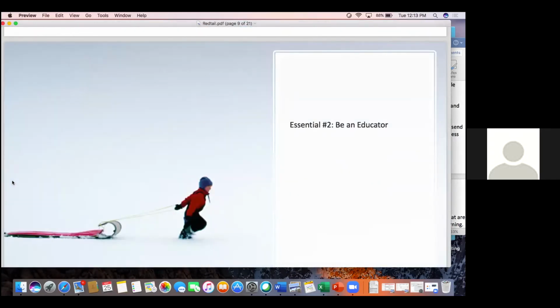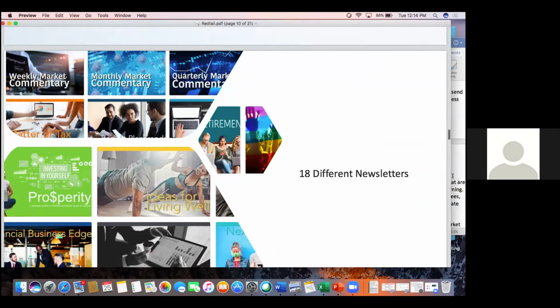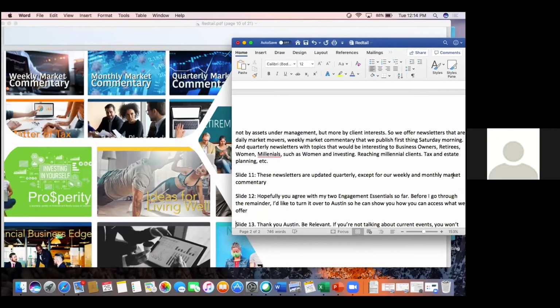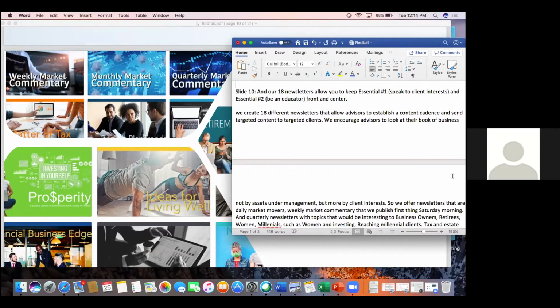Essential number two is, while you're answering questions from clients and prospects, at the end of the day, we know that they're looking towards financial advisors and they want to be educated. There's a very fine line, of course, as you as an advisor know, between talking to someone and talking with them and really answering questions in a way that resonates very well with them. So as such, we have created also our newsletters category, and we have 18 different newsletters that again allow you to speak directly to client interests.